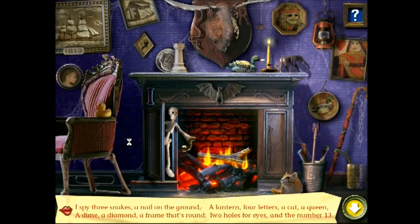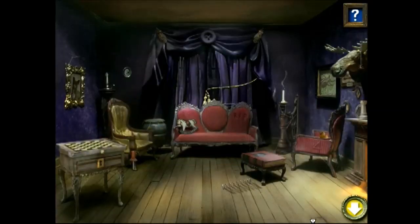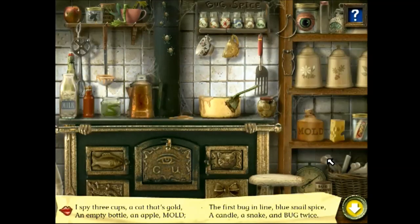Check my plans and you'll see where to put Machine Part 3. I spy three cups, a cat that's gold, an empty bottle, an apple, mold, the first bug in line, blue snail spice, a candle, a snake, and bug twice.